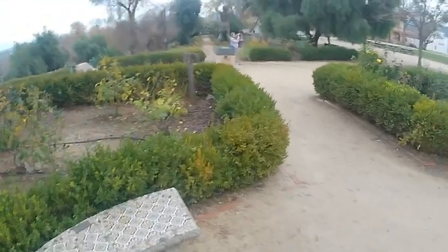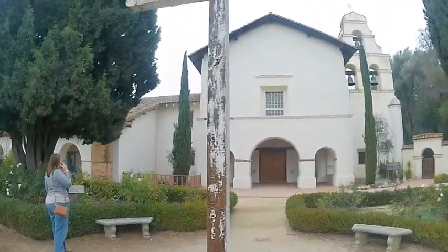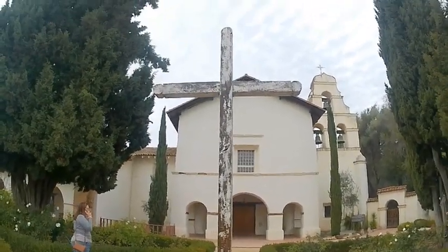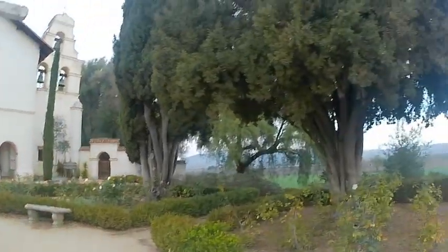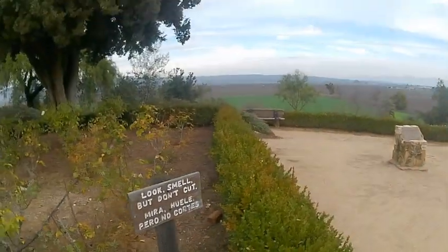So here we are in the garden. This is beautiful. I love these old gardens. Here's a beautiful cross. Could use a little bit of a paint job, but that's the mission, or the chapel. And sadly it's closed today, so next time I come, hopefully it will be open. We can do a walkthrough.